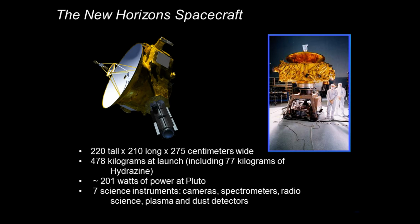Our spacecraft is the size of a baby grand piano. Just to give you an idea, the antenna dish is 2.1 meters in diameter. And when we launched this spacecraft, we had about 240 watts of power. When we got to Pluto, we had 201 watts of power. So we had to build the spacecraft components to be very energy efficient.